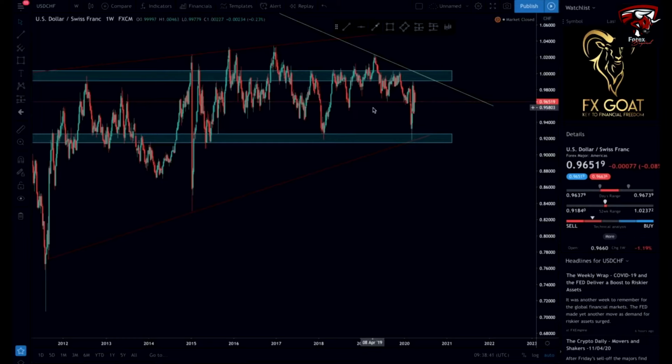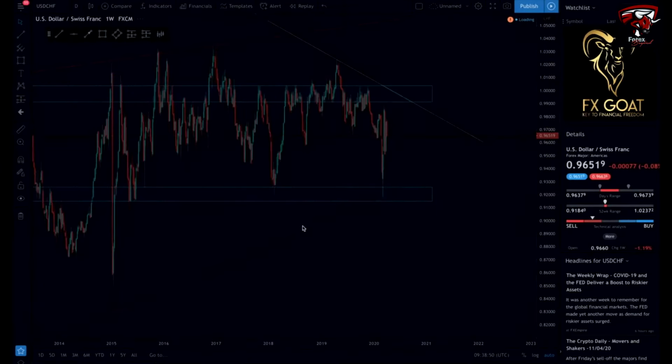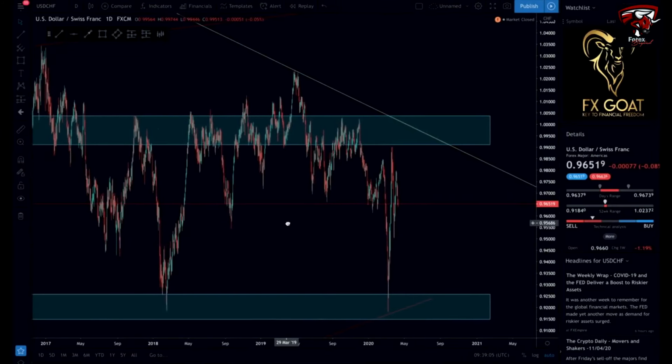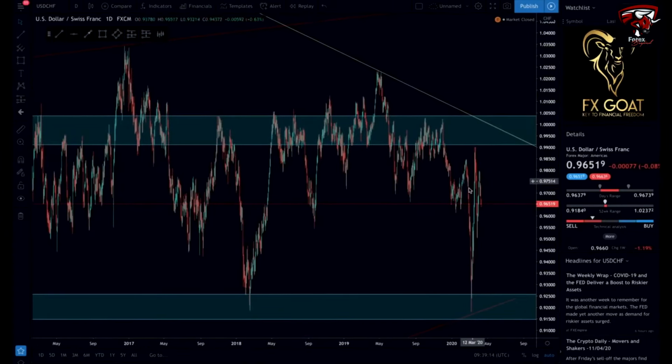So now let's go a bit deeper and see what else we can do with this analysis. We're going to go into the daily chart and see what the daily has in store for us. So we're now in the daily chart, guys. You can see the market has hit the bottom here and it has hit the top here. So we need to understand how this happened, and I'm still seeing something here. I want to show you quickly.